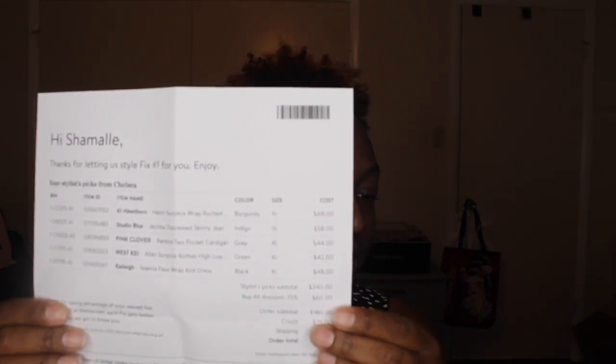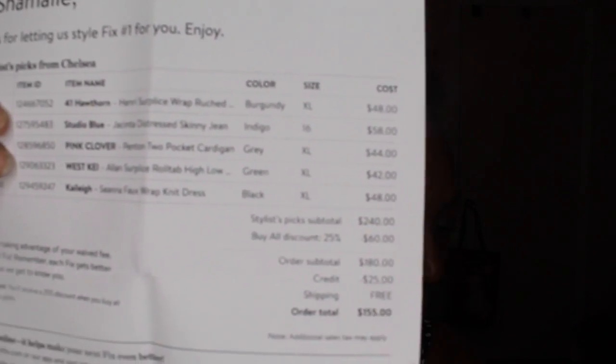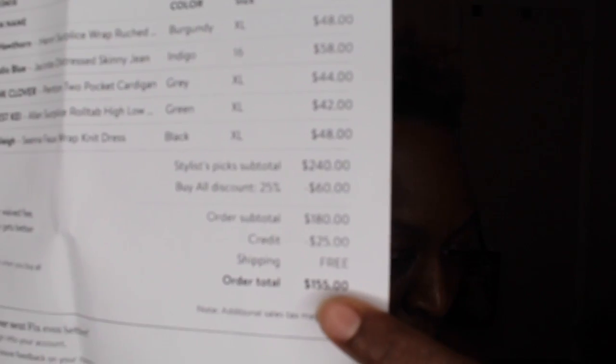Okay, so here we go. Here is my invoice. If you can see right down here, my total is $155 for all of these items. I'm shocked. I thought it was going to be well over $200. So let's see how much everything cost.